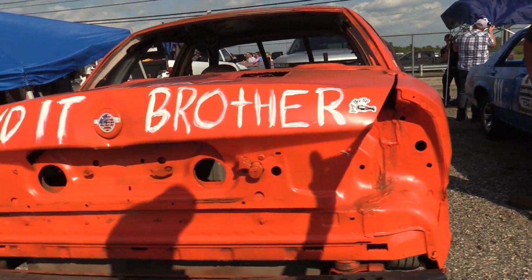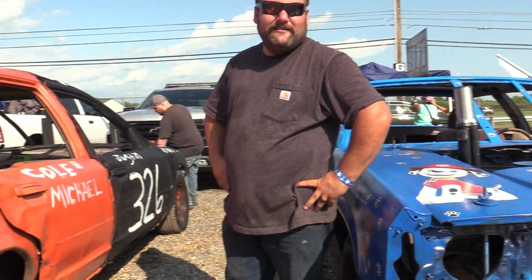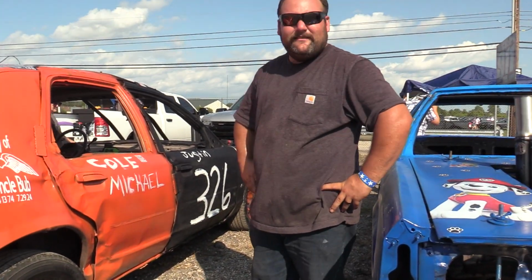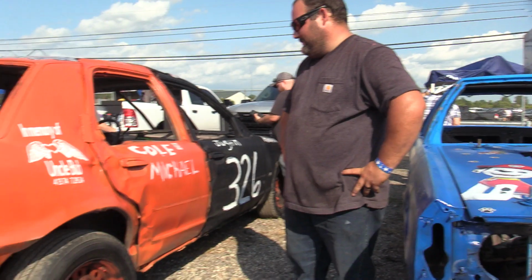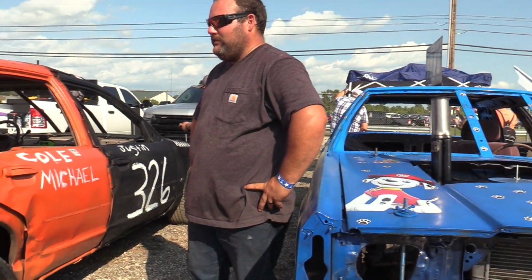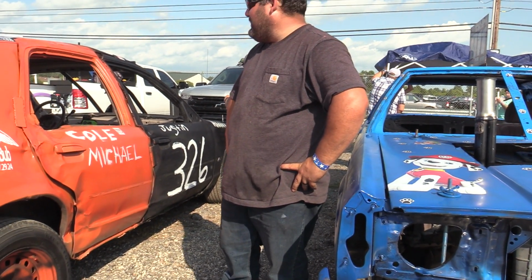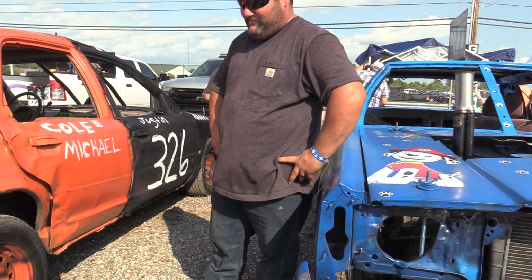Well, good luck tonight. You driving? Yep. Who do we got? Zach Gilsler. Local? You're local, Monroe? Yep, out of Monroe here. So what kind of car do we have here? It's a 98 Grand Marquis with a small block Chevy 305 in it.